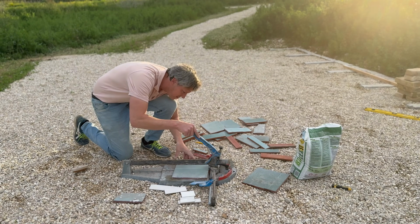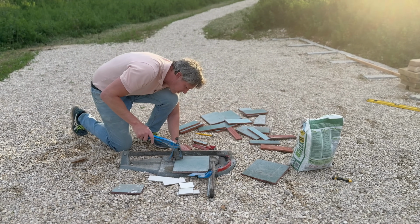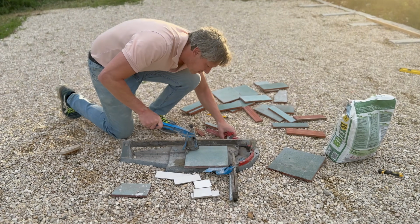We borrowed a tile cutter from our neighbor. It wasn't functioning too well. Maybe it was the thickness of the tiles, or maybe it was just me.